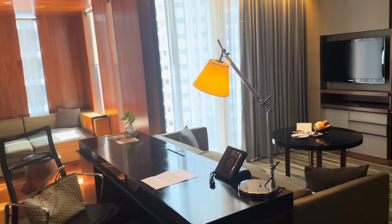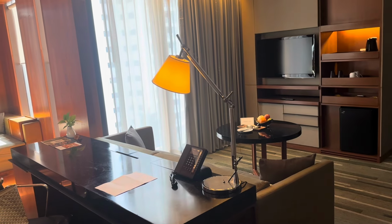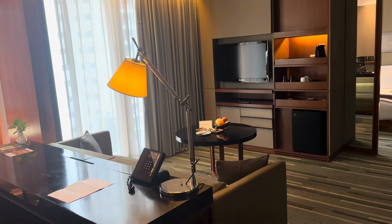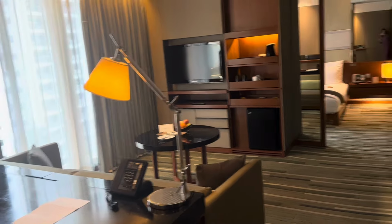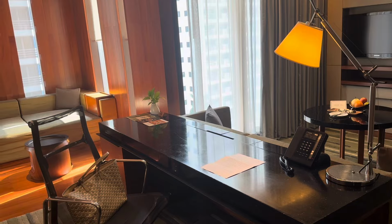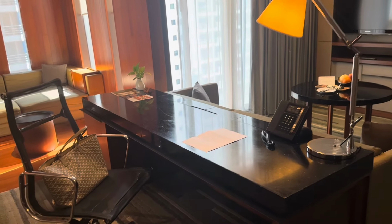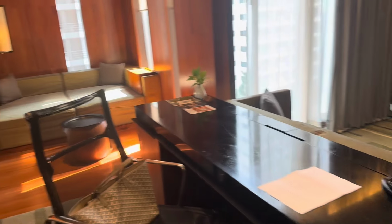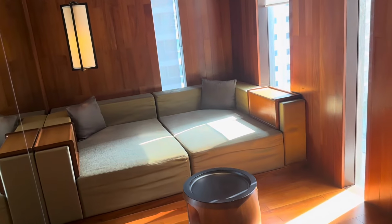Last time we stayed at the Vertical Suite with my husband for vacation, but this time I'm really here for just one work day in Bangkok for some meetings. So I got the Edge Suite. Let me give you a quick room tour. It's definitely more compact than the Vertical Suite that I stayed last time, but it's really generous in size already. So this is at one corner.